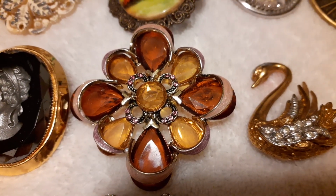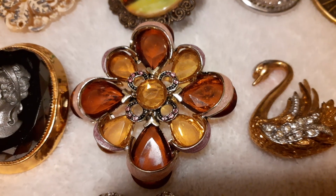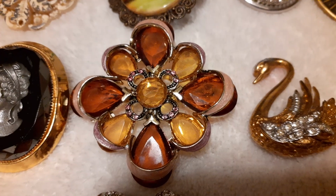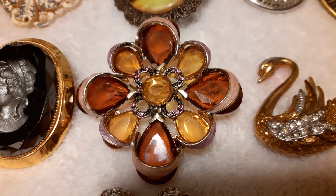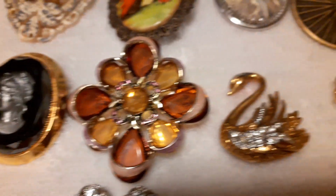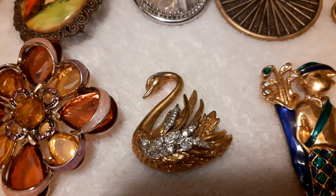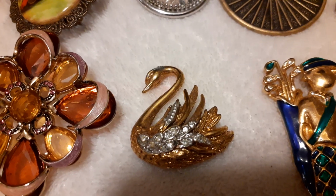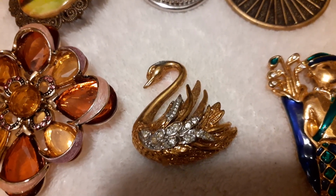And then I have a Monet brooch. They opened up shop in 1927, and this one's from the 1940s. It didn't say exactly what year of the 1940s. It was just labeled as 1940s Monet brooch. And then I have that swan. It is not labeled, so I'm not sure what year it's from. I couldn't find anything online.